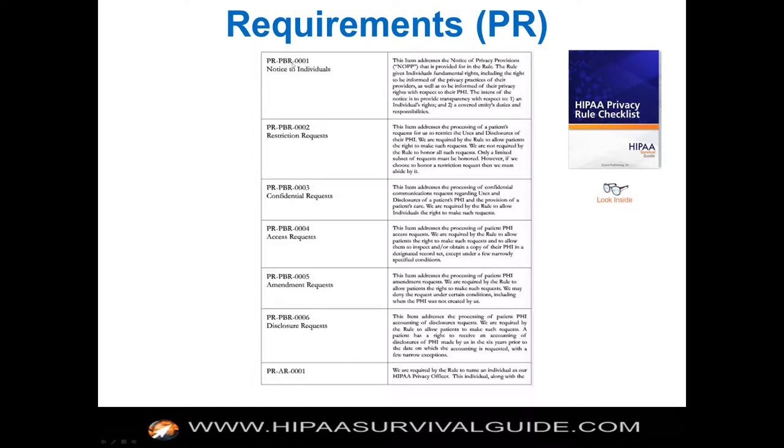PBR stands for Patient's Bill of Rights, and that is section 164.520 through 528. Now, this Patient's Bill of Rights, that's what we call it. You're never going to hear HHS call these sections the Patient's Bill of Rights. That's a term that we've introduced because it contains 164.520, notice of privacy practices to individuals, and then going on to how do you handle restriction requests, what do you do with confidentiality requests if somebody says, can you, instead of notifying me this way, notify me that way? What kind of process and tracking mechanism and logging do you have in place when somebody says, can you give me access to my PHI?